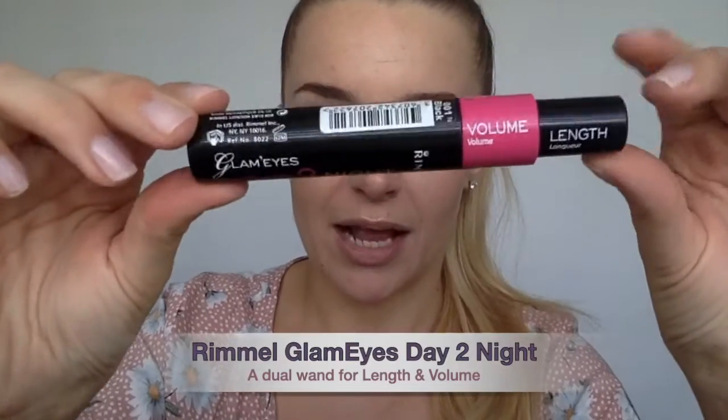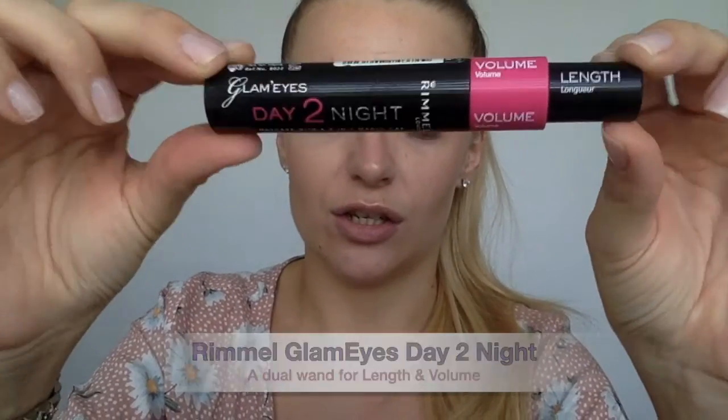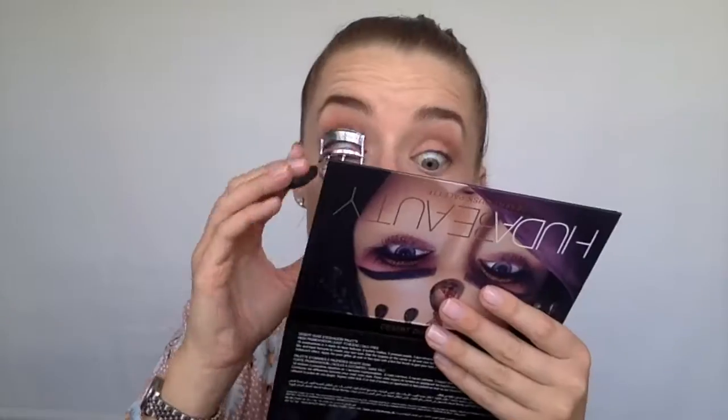So the mascara that I'm going to use today, just because you asked for a natural look, is the Rimmel Glam Eyes Day to Night. So I'm just going to go and curl my lashes and separate them in one moment. I'm actually just going to finish the rest of my face and just darken up the rest of my face quickly, because I always put my setting spray on before I put mascara on.